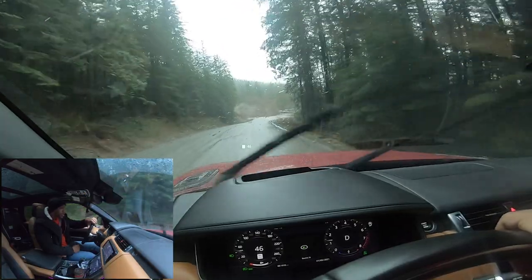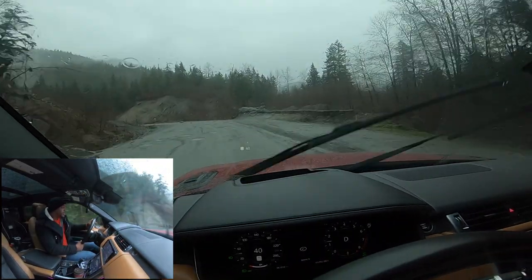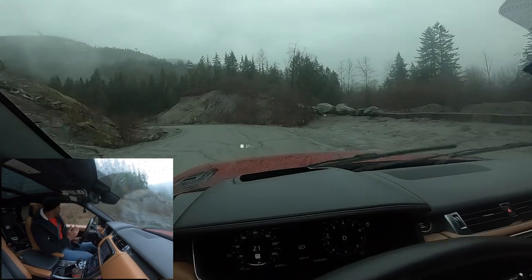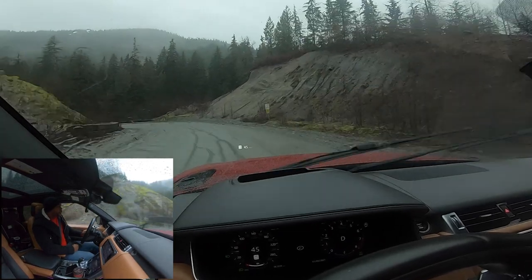There's supposed to be a wind warning as well, so we gotta get out of here before the wind picks up, because trees and branches, they do tend to close down this road, as with any forest road. And I do not have the time nor the cell service to stay out here after dark.